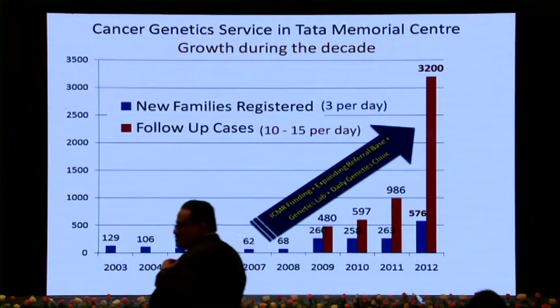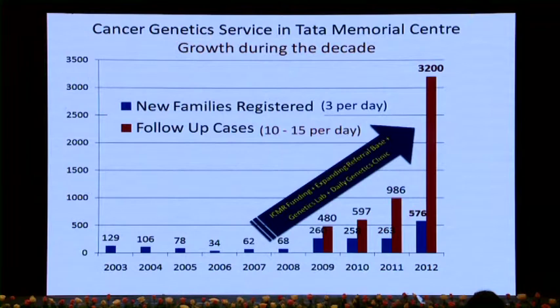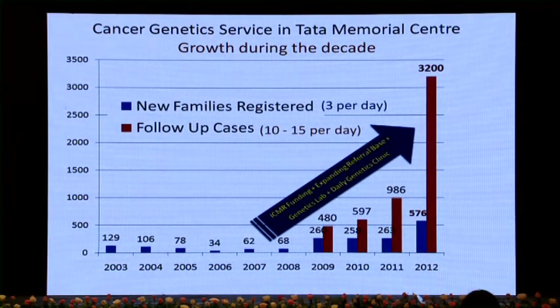In the last 10 years, previously we used to see very few patients, but when we set up a lab, I set up my lab in 2007 and 2008, we got extramural funding. Presently, this slide doesn't show up to 2015. Every day we get 3 or 4 new families with hereditary cancers. So last year, 700 new families were registered with various kinds of hereditary cancers.